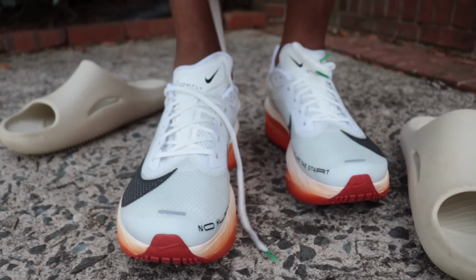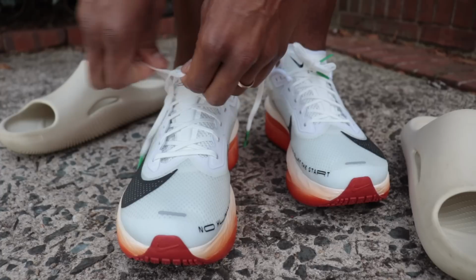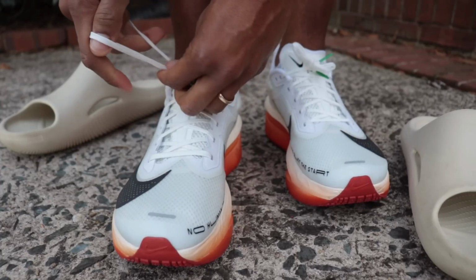This feels like a higher stack Pegasus. It feels like a Nike narrow toe box.